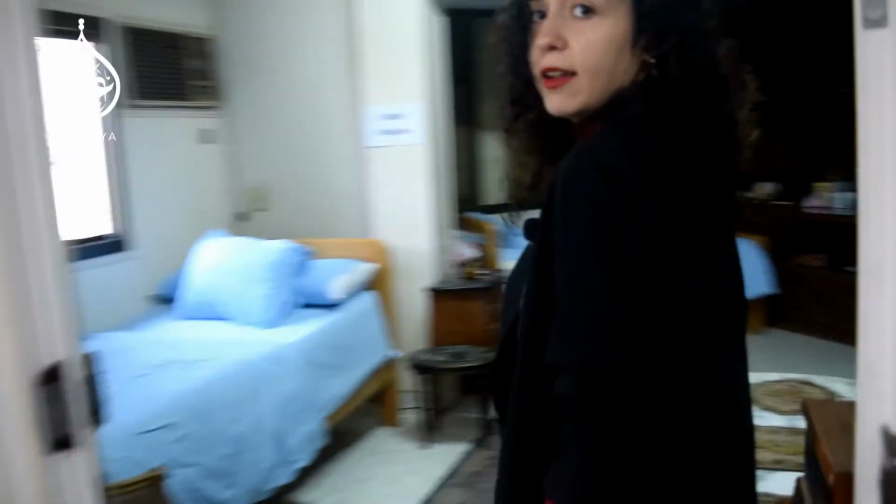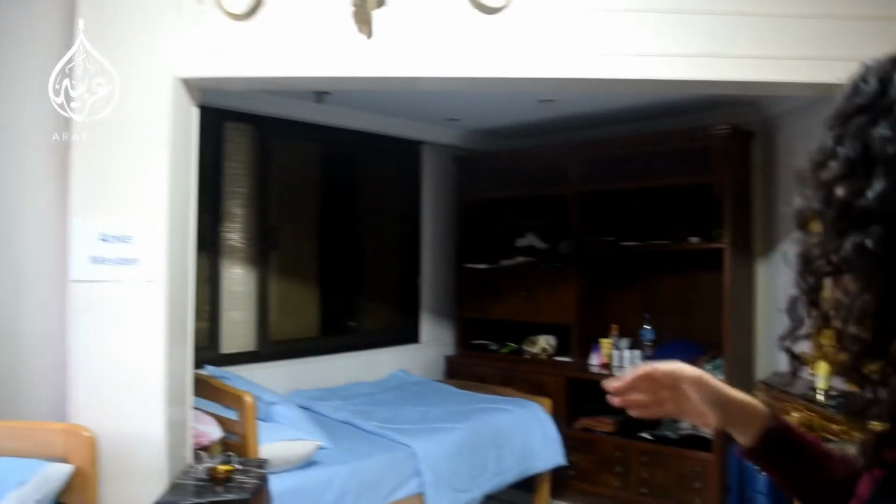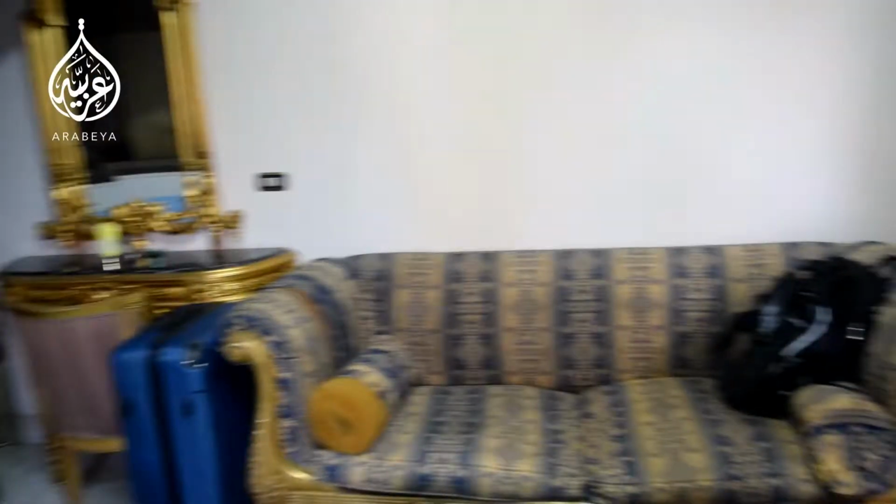And here is the first room, which is a double room with two double beds. So here you can see the AC. And other than that, we have lots of storage space and a cozy couch where you can sit and study.